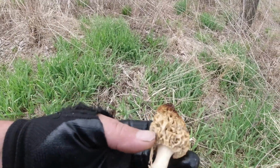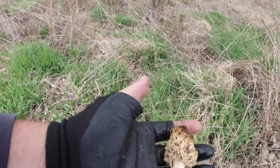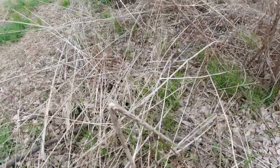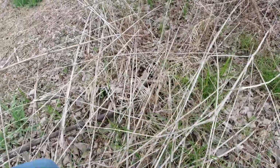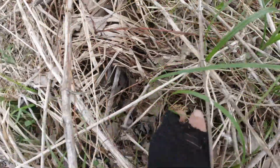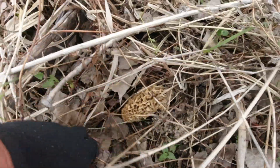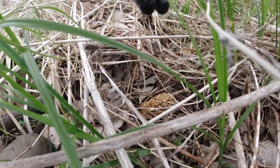Yep. Little wind burnt. We'll keep them. We'll keep him. Look here. Look here, right beside him. Look here. Alright, that's what I'm talking about.